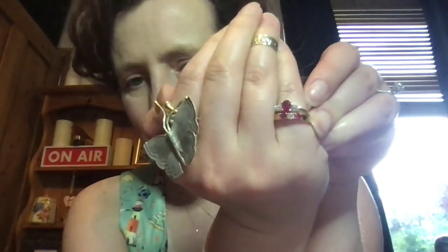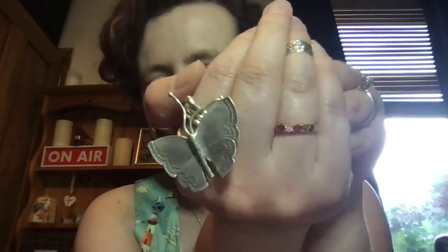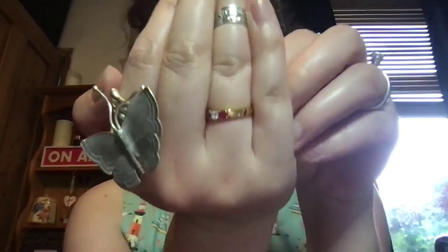I'm going to find one that's my size so I can demonstrate, and I'll show you. Let's see. Oh, I might have to put her on my little finger. There we go. Down and down. So there you go. She'd sit against a plain band as well if you wanted her to. But I don't think she needs it. I think she steals the show all on her own, because she's got that gorgeous ruby either side and that diamond centre, and I just love her.